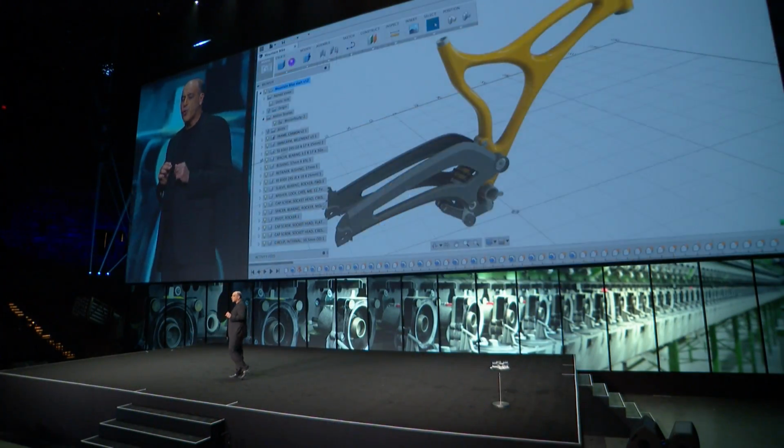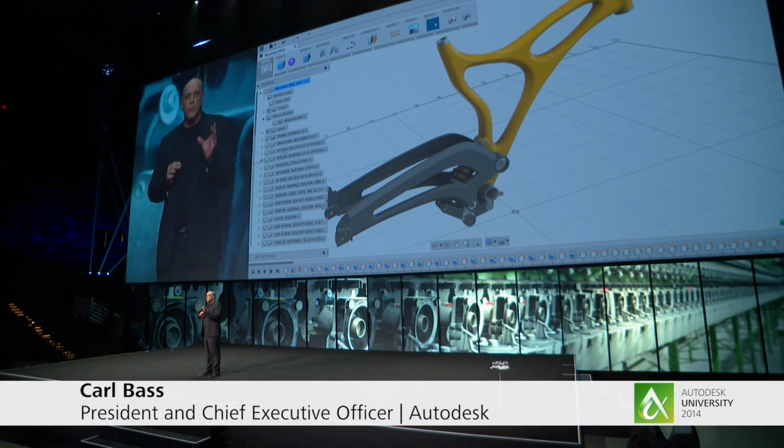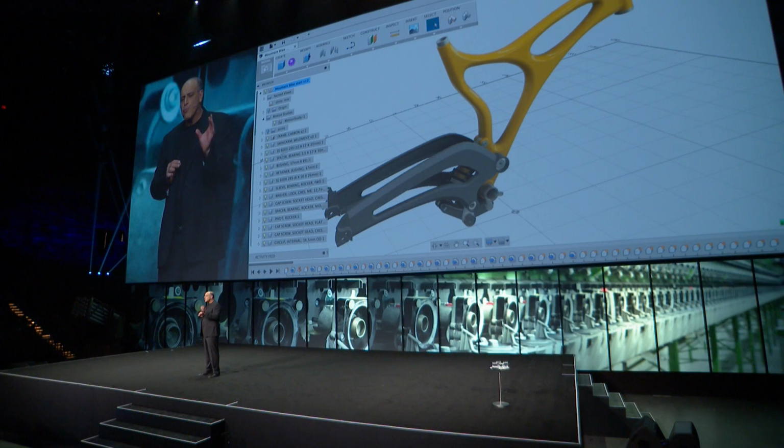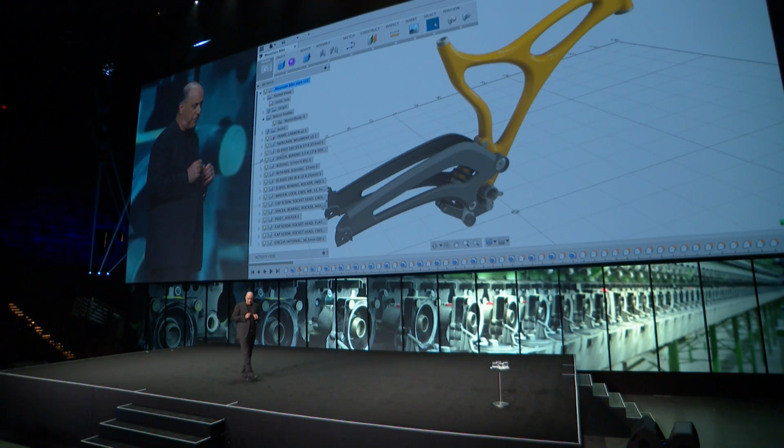Now, Fusion is the world's first cloud-based mechanical CAD product. But the reason I chose it is, to me, it really demonstrates the future of design and engineering software.